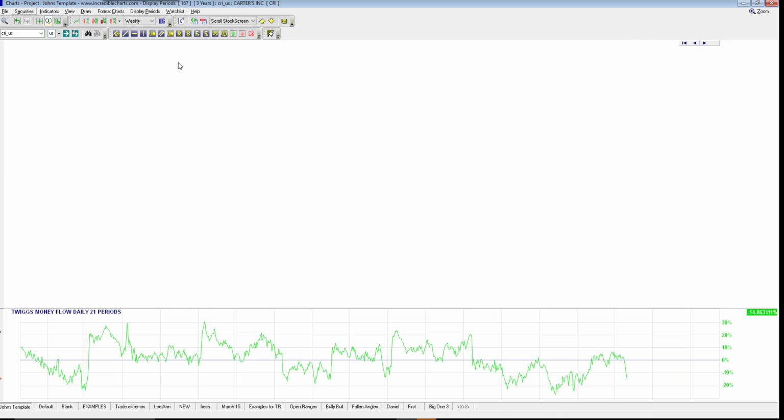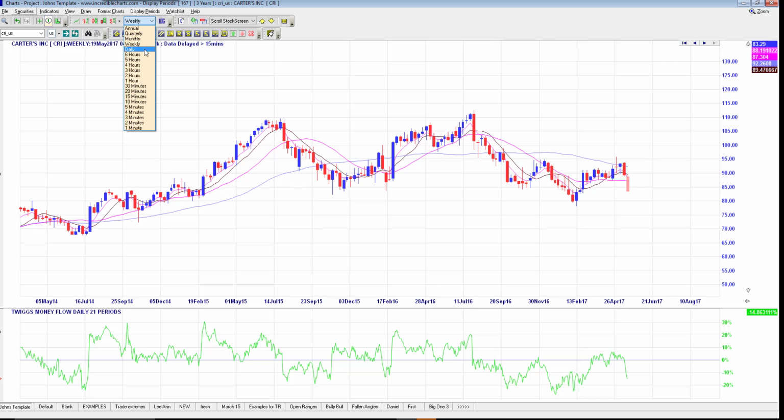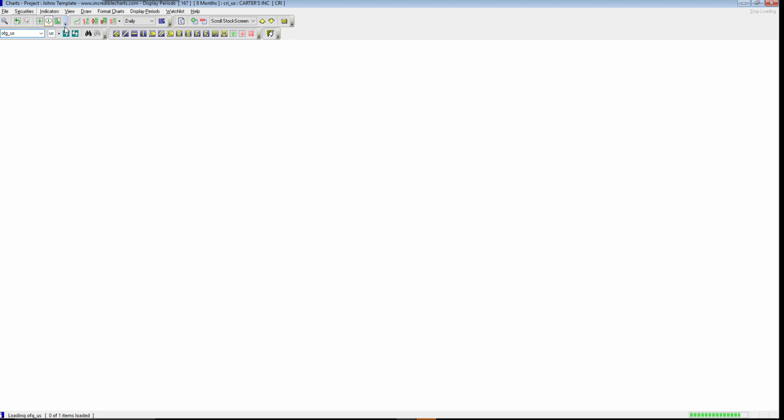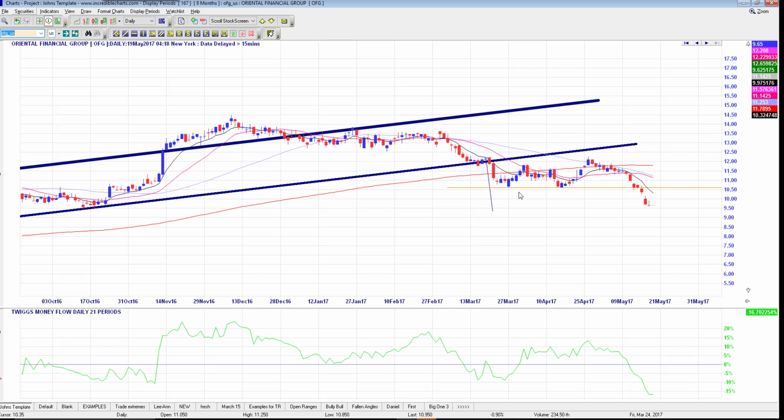Now, taking a look at obviously the stocks, we've had some terrific drops on the shorts that we've alerted you to recently. Carter's has had a fantastic drop that continued down today. OFG has dropped beautifully down from 10.50 down to 9.65, so that's almost a nice 10% return if you're in on that one just in a few days.